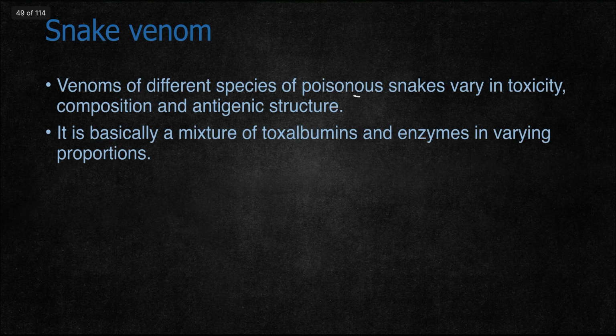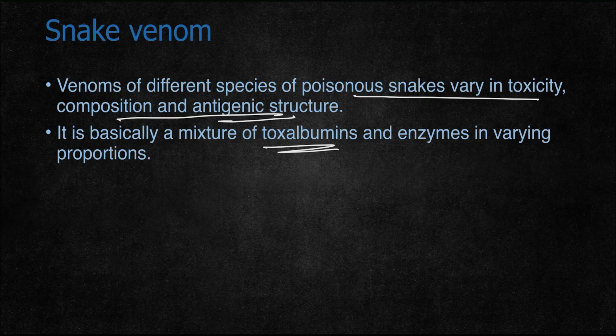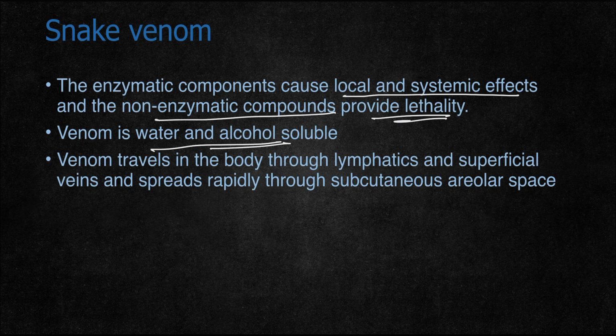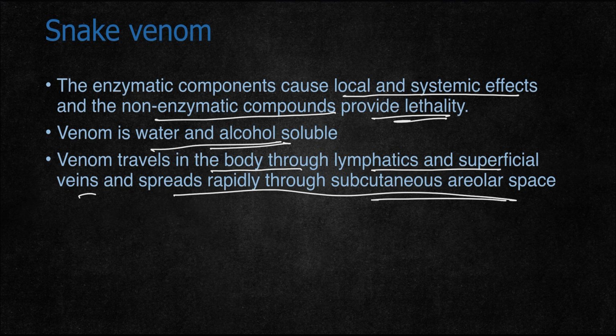Venoms of different species of poisonous snakes vary in toxicity, composition and antigenic structure. Venom is basically a mixture of toxalbumins and enzymes in varying proportions. The enzymatic components cause local and systemic effects, and the non-enzymatic components produce lethality of the snake venom. Venom is water and alcohol soluble, and it travels in the body through lymphatics and superficial veins and spreads rapidly through subcutaneous areolar spaces. So whenever the snake bites, the venom usually travels through the veins, the lymphatic system or the skin. By necrosing the skin, it may spread.